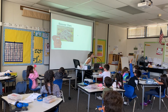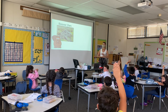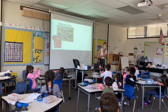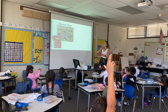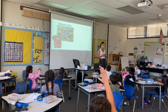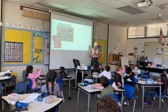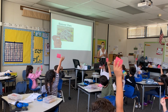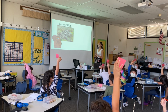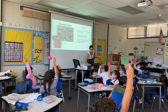Does anyone know, has anyone seen a beaver den? Have you seen a beaver den? What is a beaver den made out of? Can you tell me, Carlos? Wood and sticks, right? So a beaver lives in this little beaver den. And is a beaver, can you put your cards up, is a beaver living or not living? Green or red? Good. Very good.